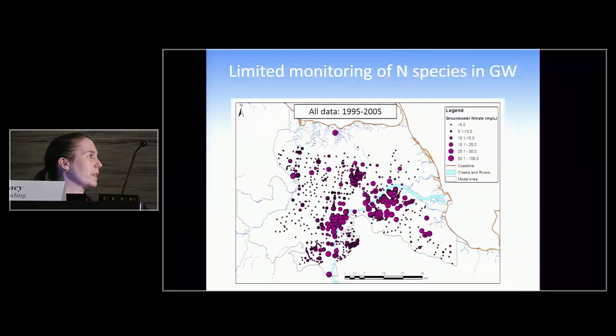So we have got some data on groundwater nitrates. The monitoring is a bit sporadic, so we can't really do much in the way of trend analyses. There's only a few bores that have been monitored for a long period of time. So I've just put all the data that we have over a 10-year period just so that we can start looking at where some of the hot spots are.